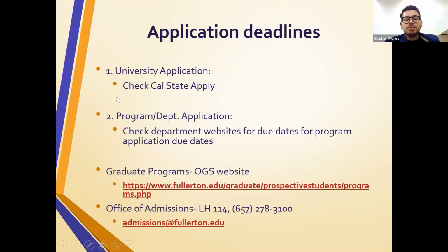The deadlines, make sure that you're also checking the deadlines. Check both the CalState Apply website and the program website, because each program will have different deadlines. There's not one universal deadline. I know when you're applying as an undergrad, there's a deadline of November 30th. Once November 30th passes, normally in the past, that's been the cutoff.